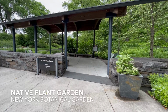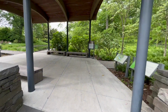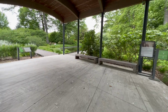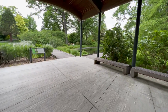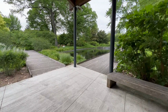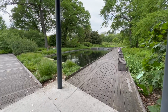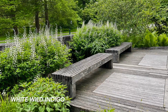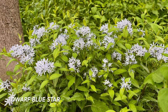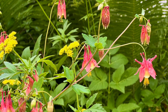The Native Plant Garden's 3.5-acre site has been the location of the native plant display since the 1930s. It was redesigned and opened in 2013 to feature a variety of beautiful native plants and to learn about their crucial role in the local ecosystems. This is a great place to get ideas for plants to use in your own landscape at home. These native plants are sturdy and adaptable and serve as a sanctuary for wildlife.